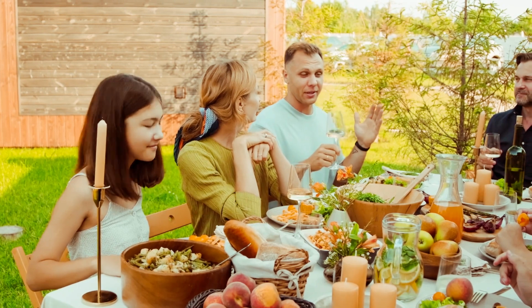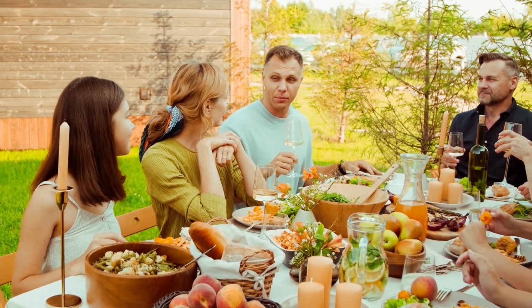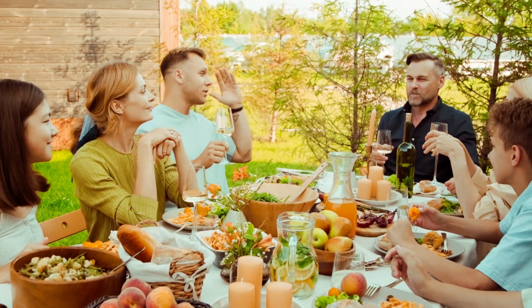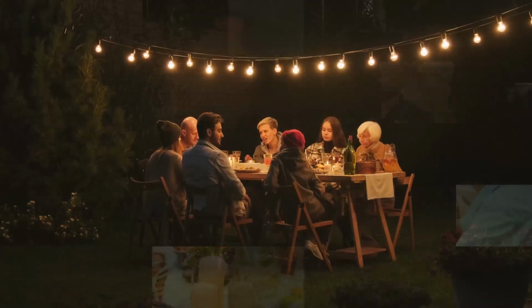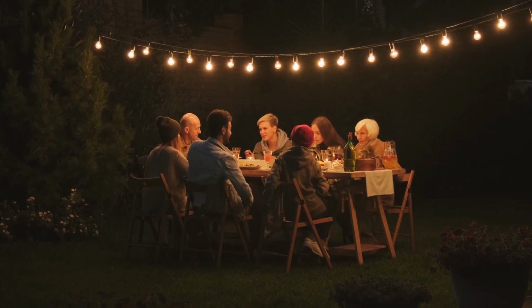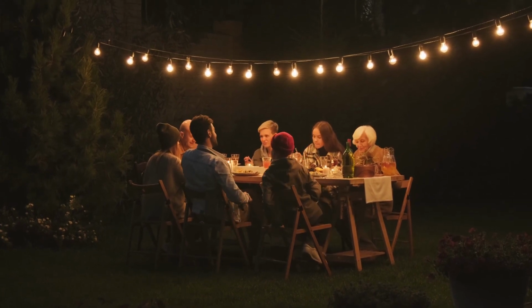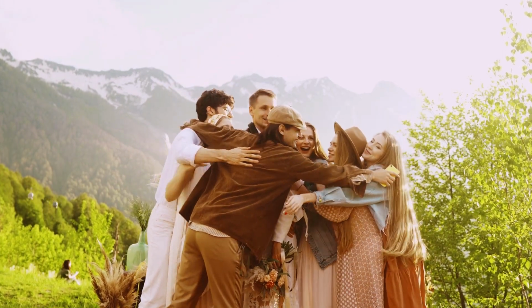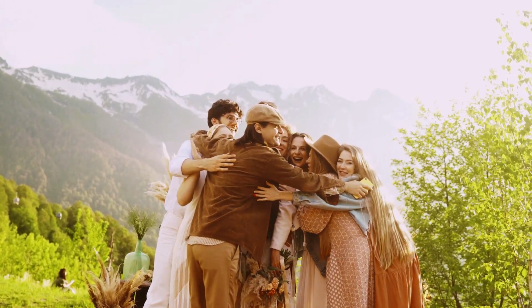So there you have it, the ultimate family vacation safety guide. By following these health and safety measures, you can ensure that your family's vacation is not only enjoyable but also safe from start to finish. Remember, a little preparation goes a long way. From all of us here, wishing you a fantastic, safe, and unforgettable family vacation.